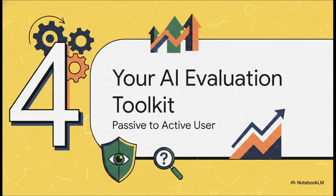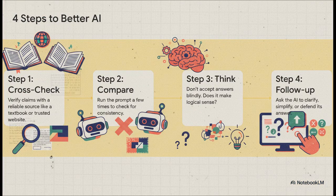Okay, so we've covered the problems, we've talked about the red flags. Now for the good stuff. Let's build your personal AI evaluation toolkit. These are the practical, hands-on things you can do to go from just being a passive user to a really active, critical evaluator. Here is a super simple 4-step process you can use every single time.